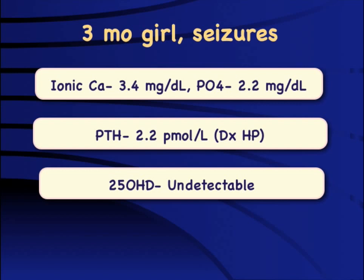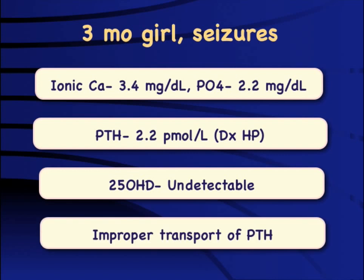What we see here is that phosphorus levels are low, which means that parathyroid hormone is actually there and working. So this level of 2.2 is because it has not been processed properly, was probably sent to a lab and was sitting there for half an hour. So in this regard, it's probably improper transport of the parathyroid hormone and should not be labeled as hypoparathyroidism, which is a lifelong diagnosis in this setting.